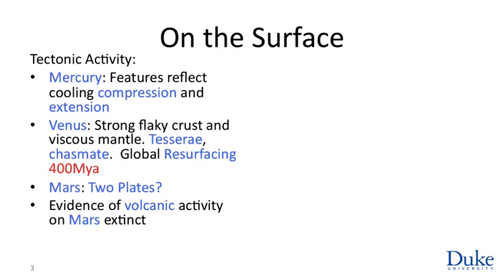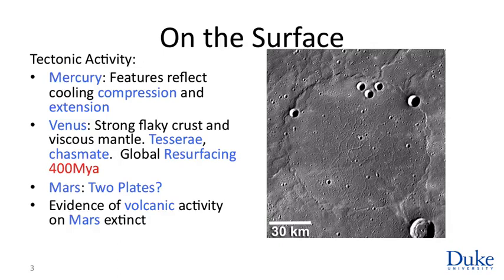What do we learn by looking on the surfaces of these three planets? Well, looking at Mercury, we see evidence of cratering on the surface, so we have a relatively old surface, and we see no evidence of tectonic activity. We do see the graben and the rilles that reflect compression of the crust, the shrinking of the crust as the interior cools, but we don't see any evidence of tectonic activity.